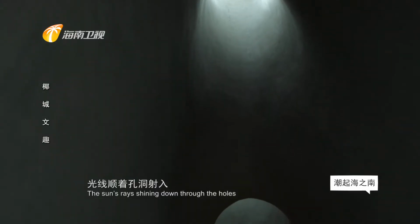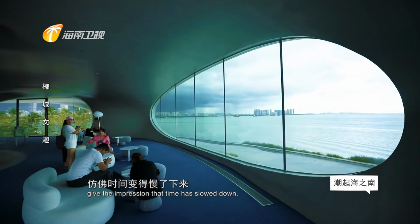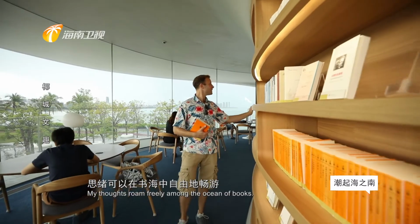With book in hand, the flow of time is almost palpable. The sun's rays shining down through the holes give the impression that time has slowed down. My thoughts roam freely among the ocean of books.